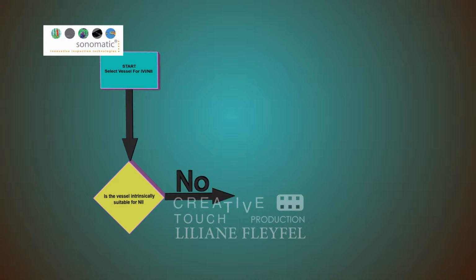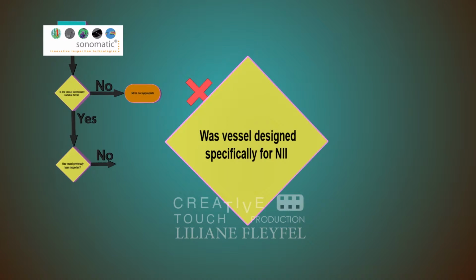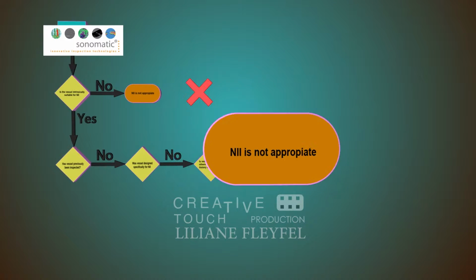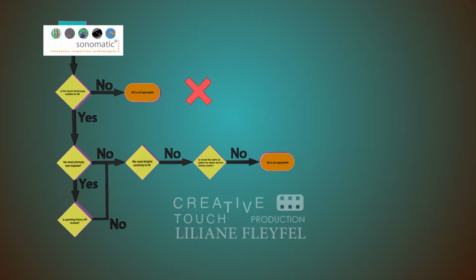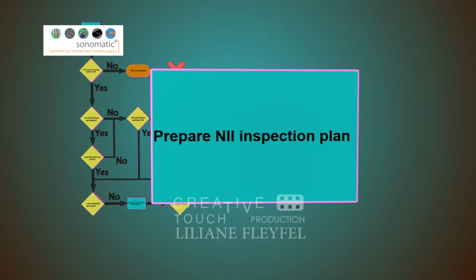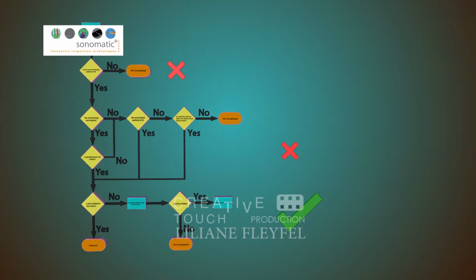When a vessel has been selected, a flowchart guides the engineer through a decision process that establishes the suitability of that particular vessel for NII. Consideration is given to previous inspection history, the history of other vessels in similar service, and if vessel entry is scheduled for other reasons, resulting in a decision as to whether NII is appropriate. If it is determined that NII is appropriate, an inspection plan is developed.